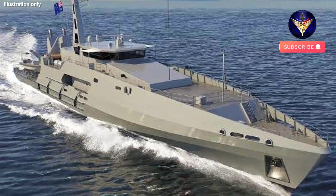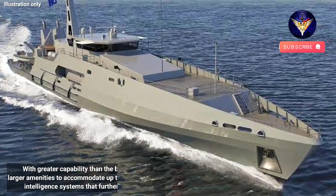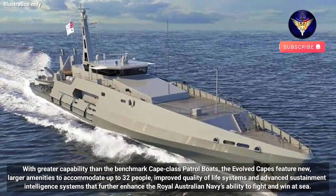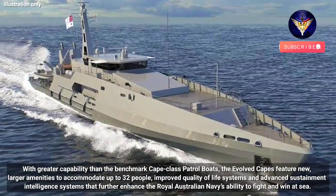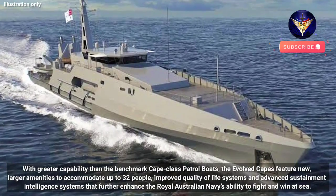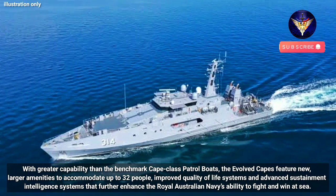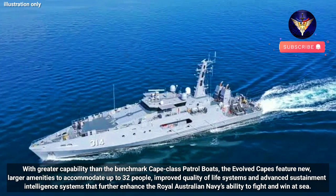progressively through to 2024. With greater capability than the benchmark Cape-class patrol boats, the Evolved Capes feature new, larger amenities to accommodate up to 32 people, improved quality of life systems, and advanced sustainment intelligence systems that further enhance the Royal Australian Navy's ability to fight and win at sea.